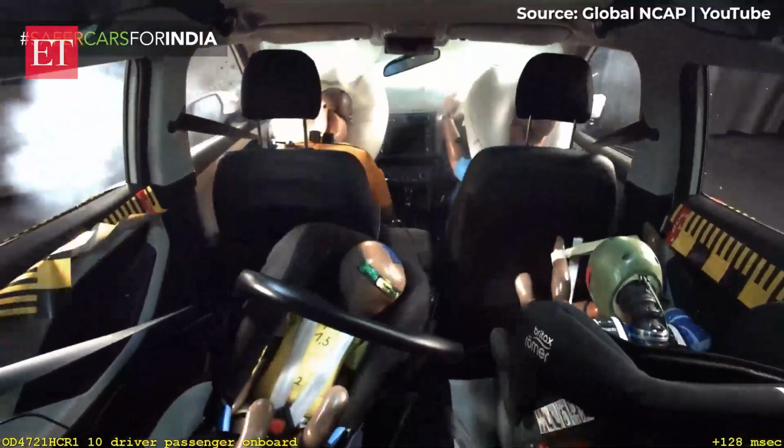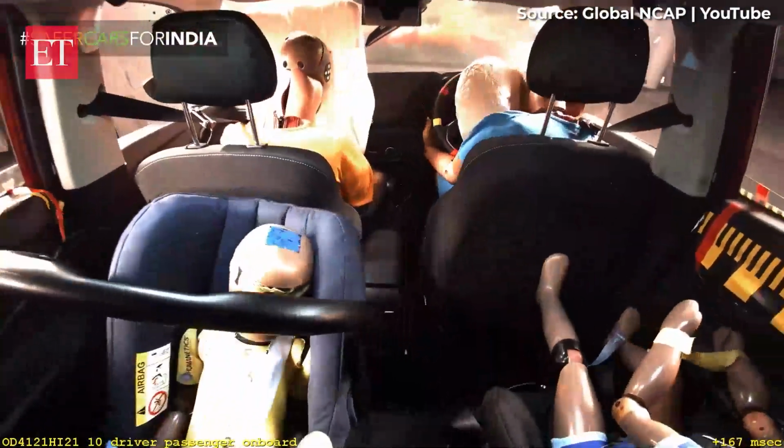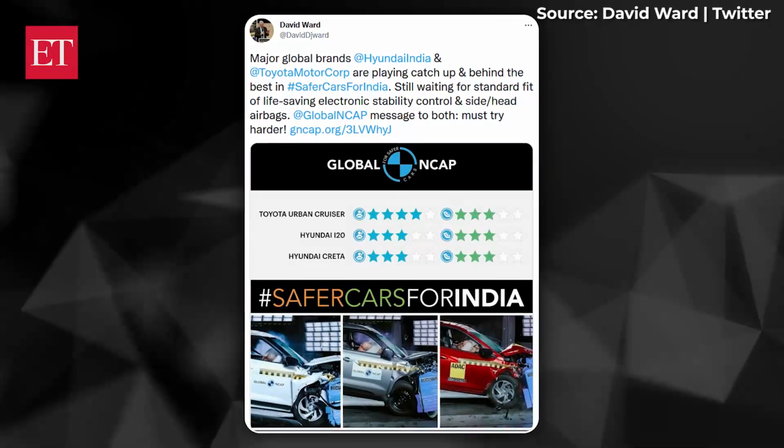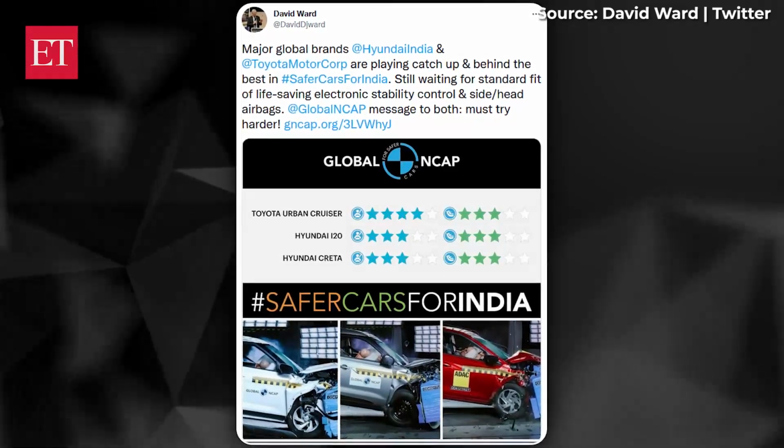The crash safety of the 2 Hyundai cars was much lower than similar cars made by Tata Motors and Mahindra. In fact, David Ward, the president of Global NCAP, said that Hyundai and Toyota were playing catch-up behind the best in safe cars for India.